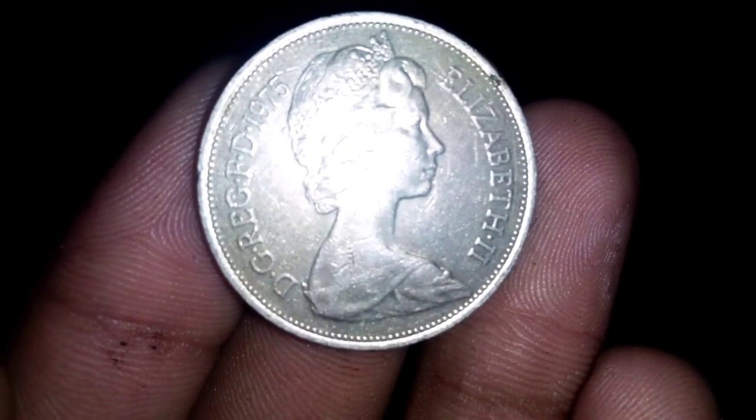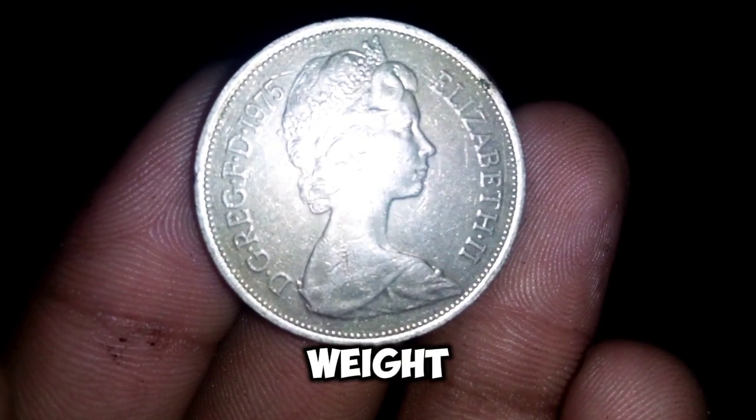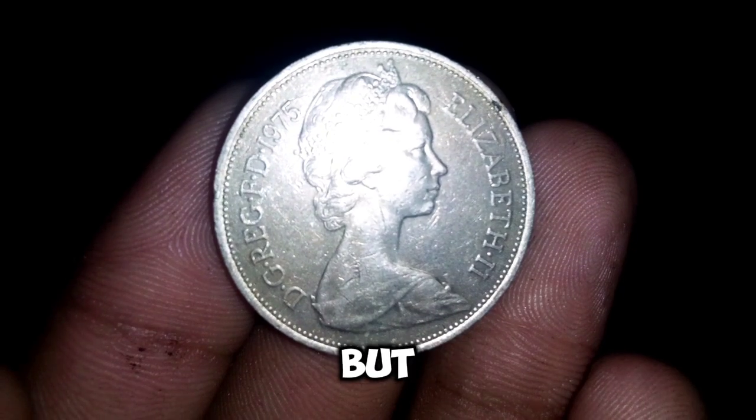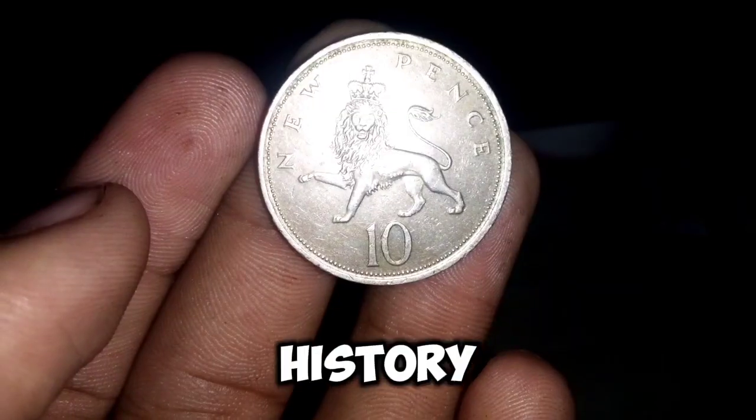It's a small, copper-nickel alloy coin with a weight of about 5 grams and a diameter of 23 millimeters. It's quite lightweight, but don't let its size fool you. It has a lot of history packed into it.